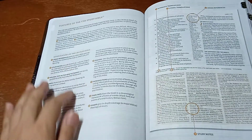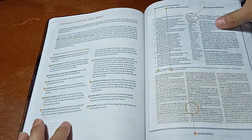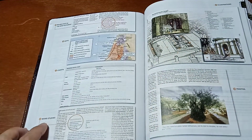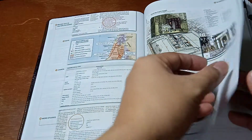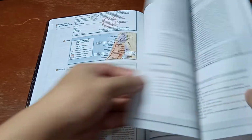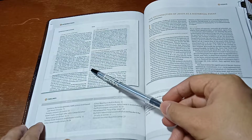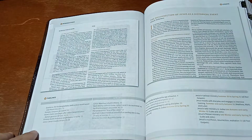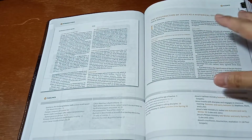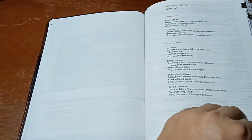Features of the CSB Study Bible. And this is an example of what I showed you earlier. It's an example of the content. And here are also the samples of the different illustrations, which we will see as we open the Bible. Introduction to every book of the Bible, and there are definite timelines in every introduction. And we also have the sample essays inside, contributors.